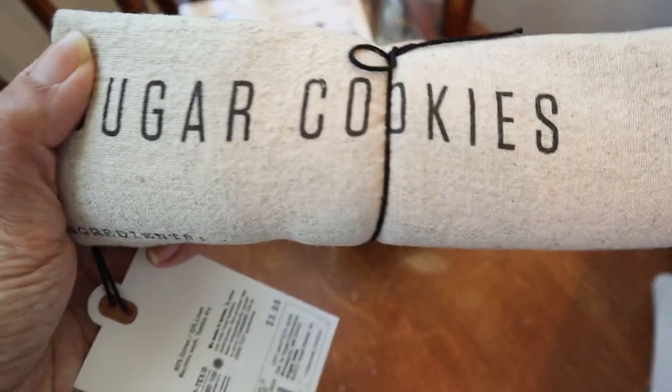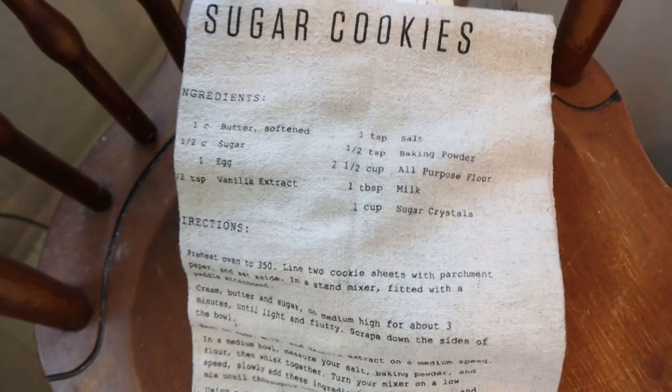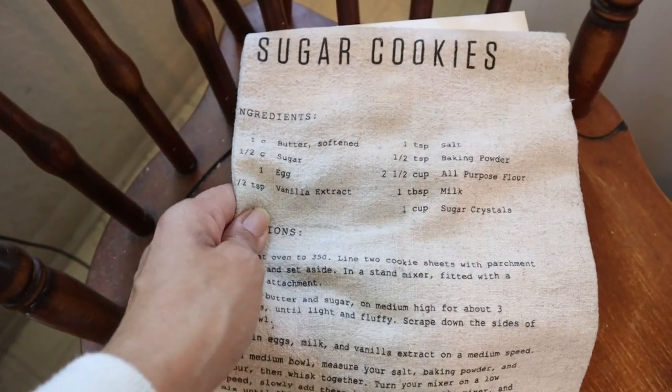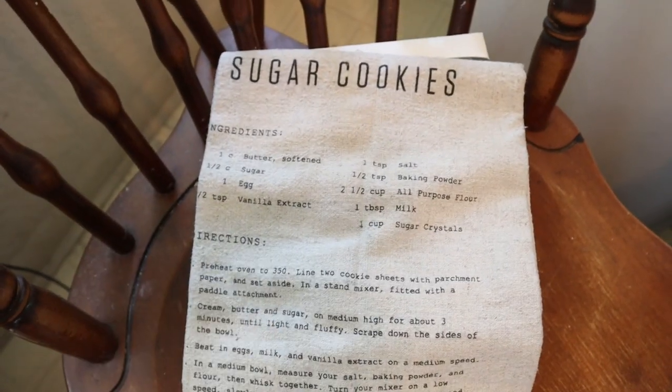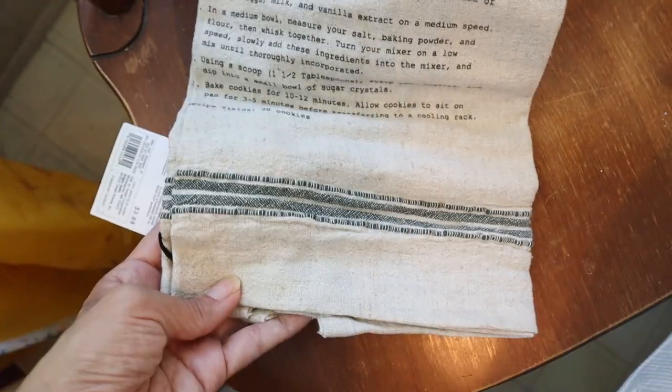I'm going to open it so you can see it well. This was $3.99. This is how it looks. Love it. I love the material and the color, very rustic looking. Very cute.